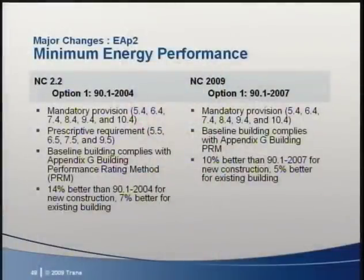As of June 26, 2007, EA Credit 1 optimized energy performance require at least 2 points for NC 2.2. The first option of the prerequisite for NC 2.2 is to meet both the mandatory provision and prescriptive requirement of 90.1/2004 and simulate the building under Appendix G, Building Performance Rating Method, PRM. The proposed building energy performance will need to be at least 14% better to meet this prerequisite. For NC 2009, the threshold is 10% better than, and the corresponding standard is ASHRAE 90.1/2007 without the prescriptive requirement.